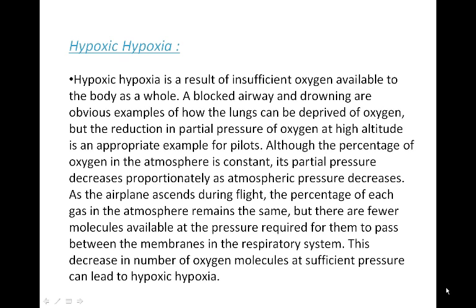Although the percentage of oxygen in the atmosphere is constant, its partial pressure decreases proportionately as atmospheric pressure decreases. As the aeroplane ascends during flight, the percentage of each gas in the atmosphere remains the same, but there are fewer molecules available at the pressure required for them to pass between the membranes in the respiratory system. This decrease in number of oxygen molecules at sufficient pressure can lead to hypoxic hypoxia.